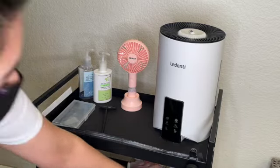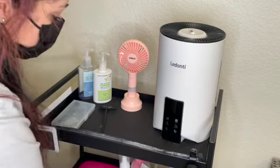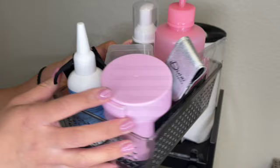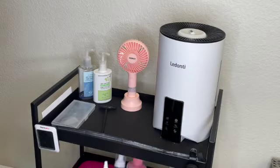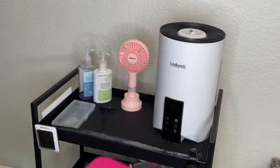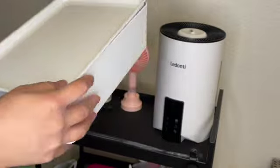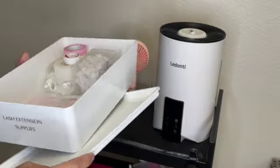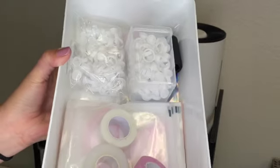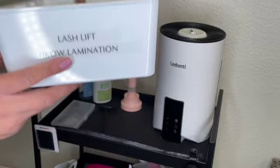Moving on, I have my tissue box and then just some more lash supplies. And of course, a mirror I give to my clients so they can see their lashes after I am finished. Then the very bottom I have these boxes I got from IKEA. These are my lash extension supplies, so I don't have everything out. This is the best way I see to keep them organized, so when I am doing a service I just grab that box and take my supplies out.